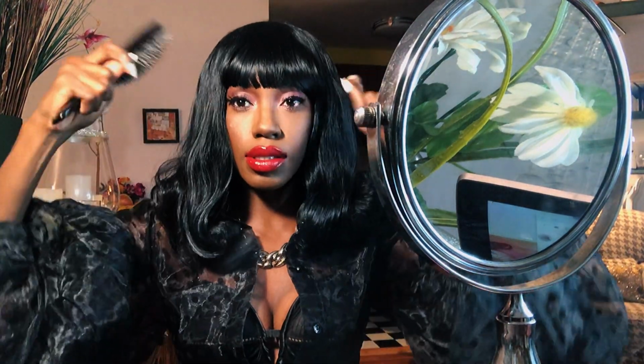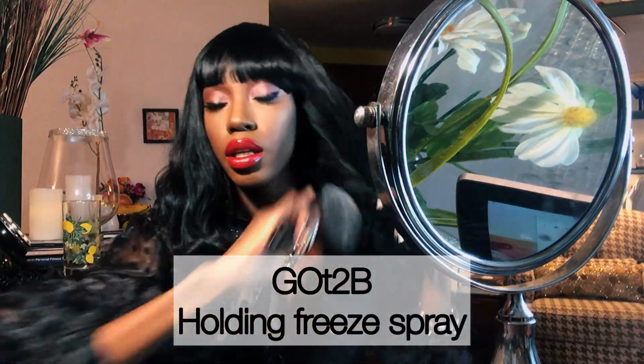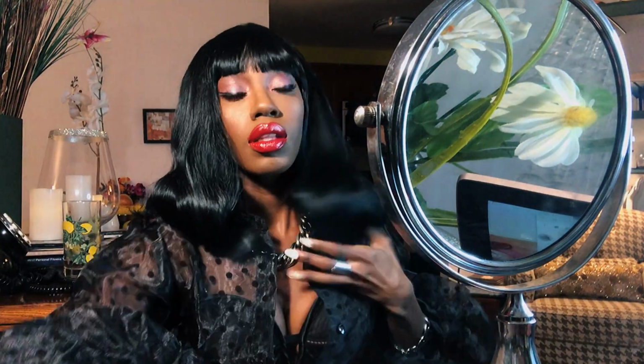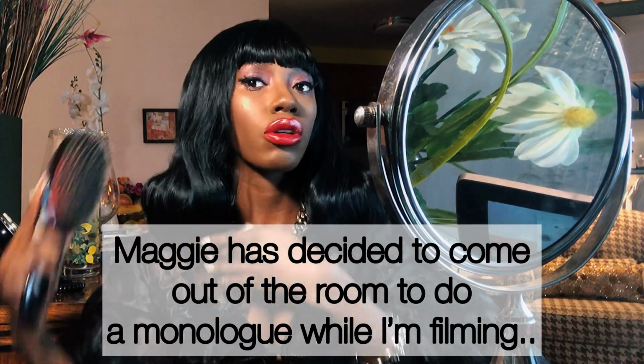But basically, I curl it like how you would curl your own hair, just in pin curls. I pin curl it, and most of the work that I do is with my own brush and spray. You curl it how you want with your brush. You take your brush and curl it under. So you brush the pin curls out. That's how I do my wigs. I'm using a Mason Pearson brush right now for this wig. I really like them for my wigs. And brush the curls under like that.